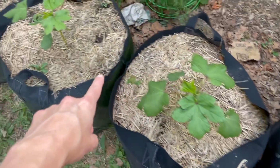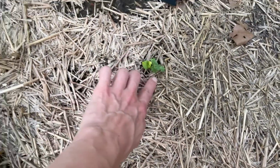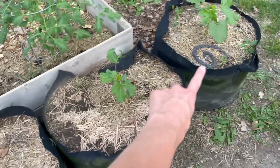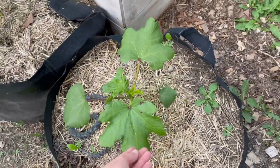Over here I also have some okra planted. I did have to reseed this okra though, so that one's a little bit behind, but overall this will start to explode as well. Okra, once it gets going, it grows really fast.